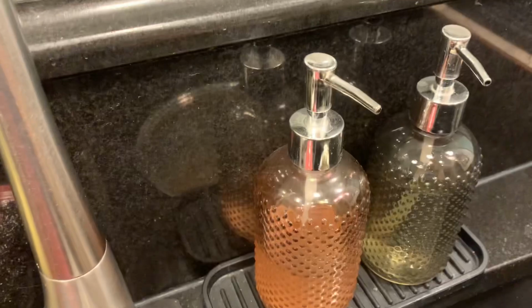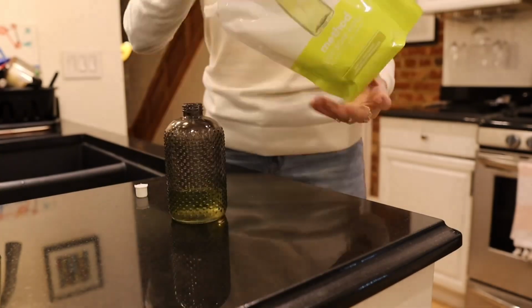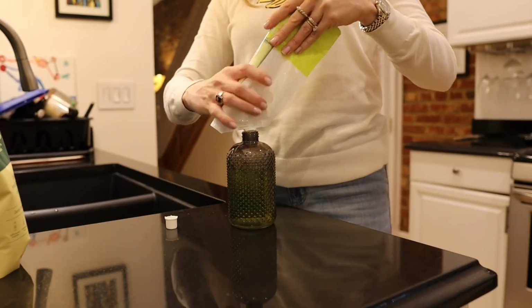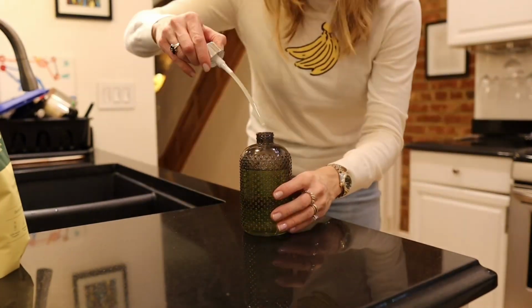I will also link these soap storage things. You can put hand soap in there. You could put dish soap in there. You could probably put laundry detergent in there. Anything that's liquid, you could put lotion. It's great. I love decanting my items because I think it instantly gives a nice look to your home rather than having all of the loud products with their labels. I just decant it and it immediately upgrades the kitchen or the bathroom.